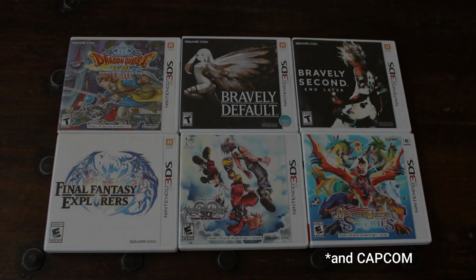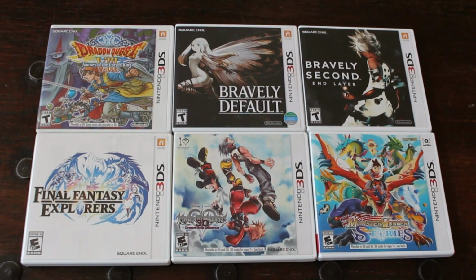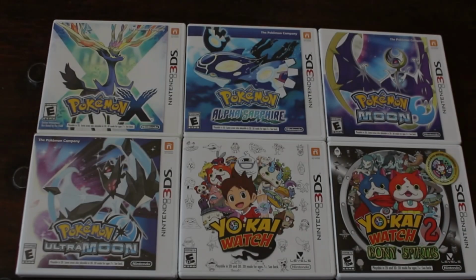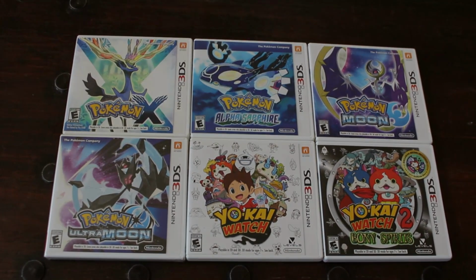And then next are all of my Square Enix games, and I'm still considering getting a new case for Bravely Default so that I would have the North American Standard Edition instead of the World Edition. And then following are all of my monster collecting games, so all of the blue case Pokemon games, and then the first two Yokai Watch games.